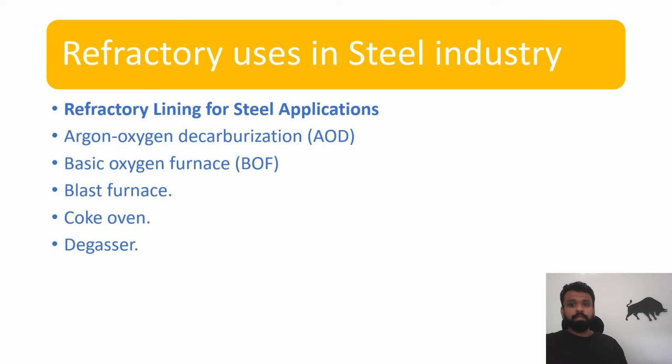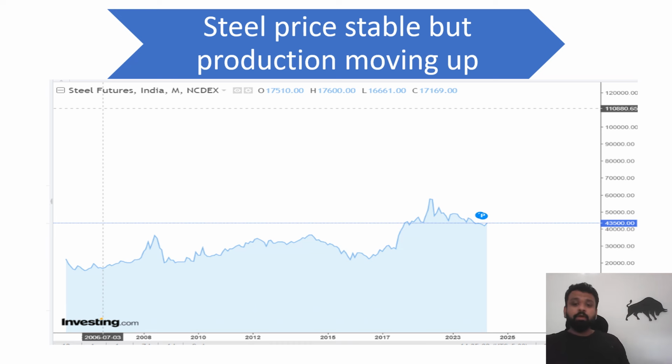Okay, then we'll move on. In India what is happening right now is the steel prices are stable but the production is moving higher. This chart explains how the steel prices have moved. After COVID we went up from a level of 30,000 rupees a ton to about 60,000. From there we are somewhere around 43,000 right now. So there is no real movement, and if you look at the chart, it has been slowly coming down. It is making a lower high, lower low.